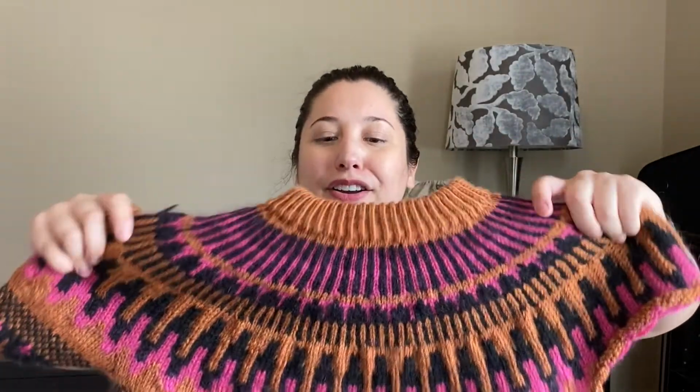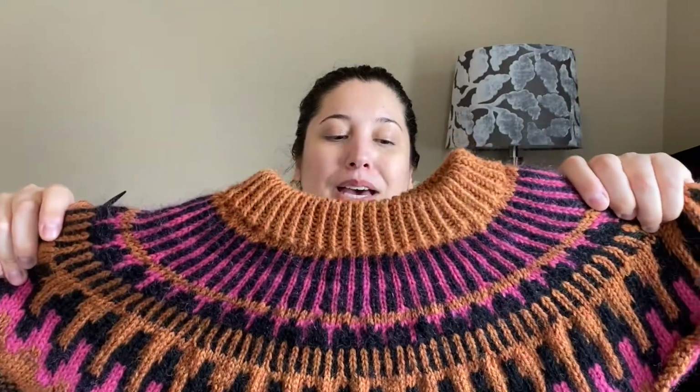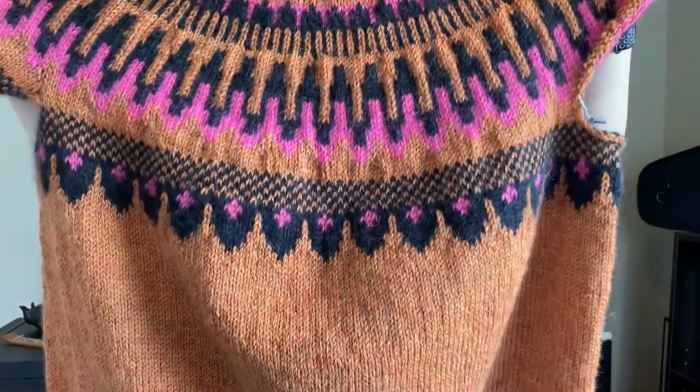I'm also using a different one from somebody else, but I will put these notes for how I did mine on my Ravelry page. I just haven't done it yet because I have to take all of my notes for this pattern and really compress it down and make sure the math is correct before I put it on Ravelry. I do plan on doing that so you guys can see how I do it. But this is my sweater.